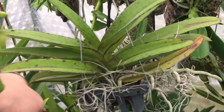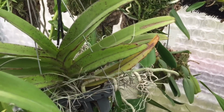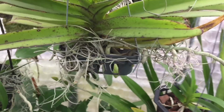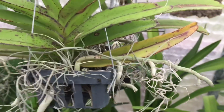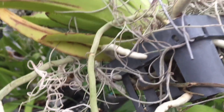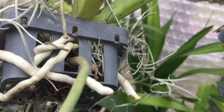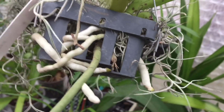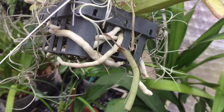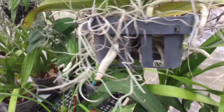Rhynchostylis Bangkok's Sunset is a very popular orchid. This one I got on eBay, I think in July, and it has a keiki, basal keiki, growing next to it. Came to me with 2 roots only. So for the last 5-6 months, all those white roots are new, and the dark green ones are the 2 old ones, doing well. In our hot summer, I was watering it every day, soaking in a bucket. Now in the greenhouse, I water it every other day.